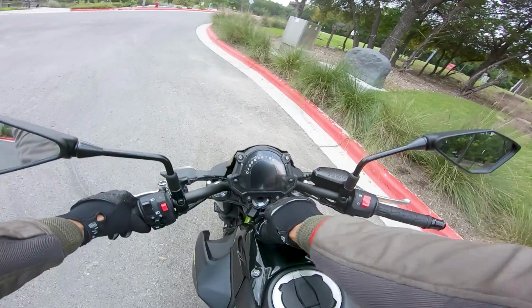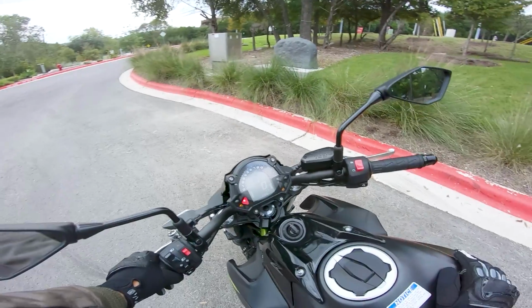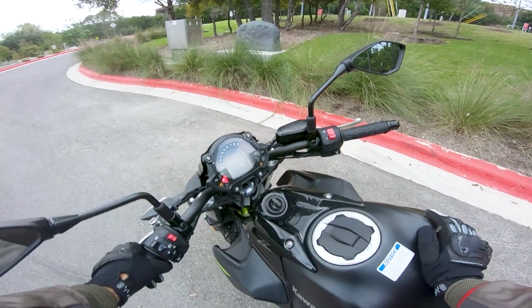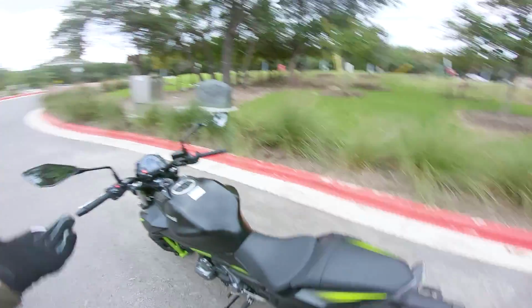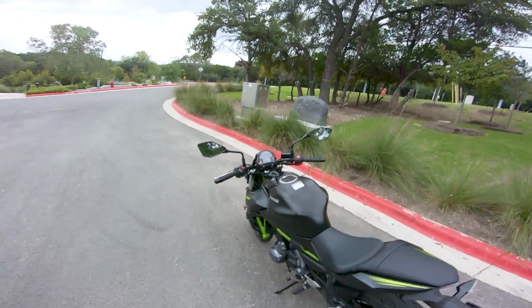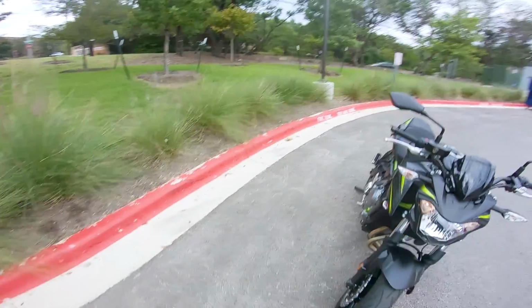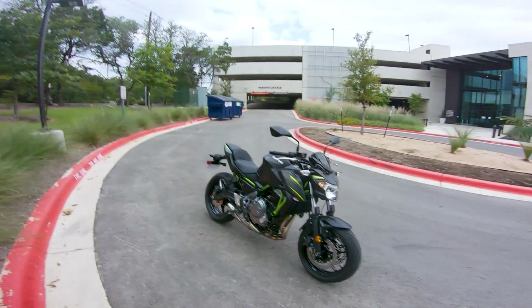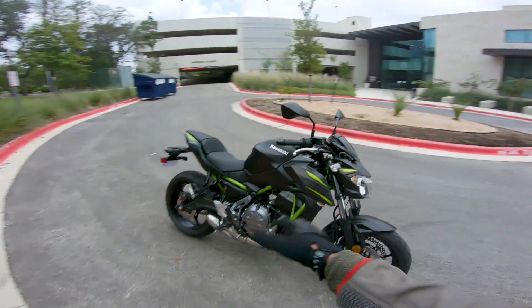This is a 2019 model, so it doesn't feature the cool new fancy TFT dash that the 2020 plus Z650s had, but that's about the only major difference over the 2020 over the 2019. They made a couple tweaks here and there, but this is basically the same motorcycle, and it's a pretty good bike. It's not my favorite motorcycle in the 650 class when it comes to looks. I think the MT-07 looks a little bit cooler than this thing, but I do like the green trellis frame here.